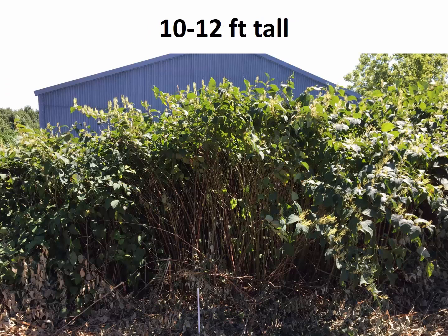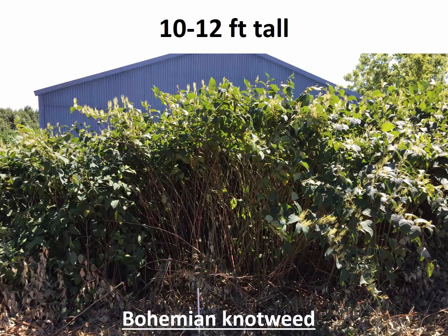But when we wait till this plant matures and we look at its height, we find that it's clearly well over 10 feet tall, 10 to 12 feet tall. If you see that white stake at the bottom of the screen, that's a 2.5 foot tall stake. So you can see these are producing these massively tall shoots. So therefore, we feel fairly strongly that this is, in fact, the Bohemian knotweed or the hybrid. And most of the populations that we look at tend to fall into this species. And therefore, we feel that potentially many of the populations we're calling Japanese knotweed are likely Bohemian knotweed.